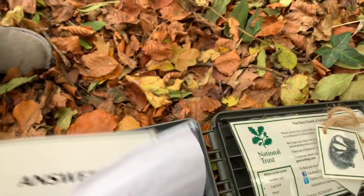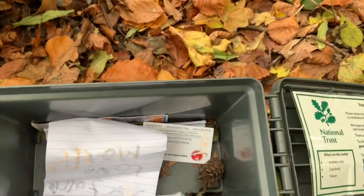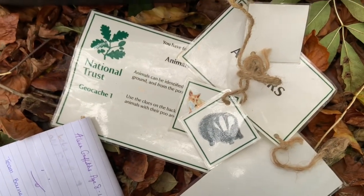And here's the answers. I guess it should have all been kind of tied up together, but never mind, you kind of get the gist. So we'll sign it and I'm gonna go through all these fun facts with Felicity now.